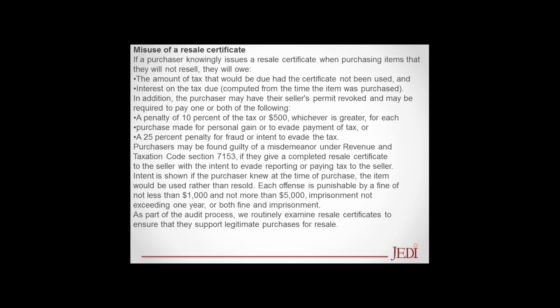The reason for this, as Wes said, is that the onus is on the person purchasing it. You in good faith are saying, I believe you when you say you're going to resell this. But there are a lot of folks who try to use resale certificates in a manner to get out of their taxes.